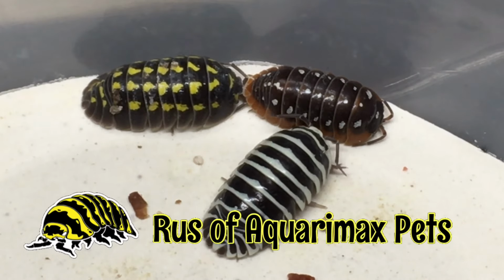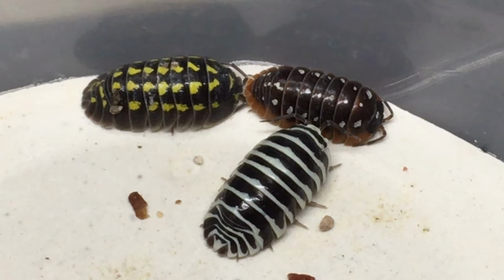Hello everyone, Russ of Aquarimax Pets here, and today we're going to talk about these three isopods as Batesian mimics of, in one case, a venomous spider, and in two cases, poisonous millipedes.